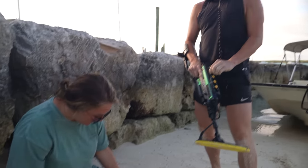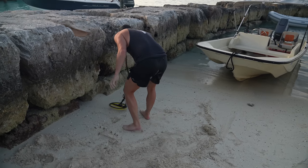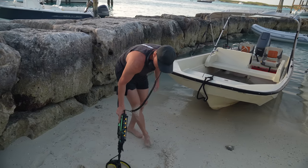No, no gold this time. Oh, no. Just give me 5 minutes, man. We'll be out of here rich. What I'm doing right now is a grid search. I'm going back and forth so I don't miss anything. Hopefully we get lucky with something amazing.